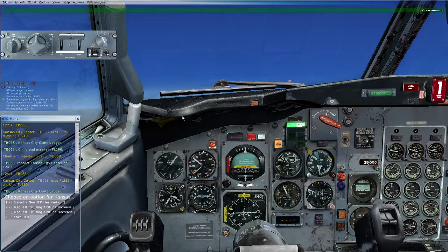Better serve some drinks too. Everybody wants a little bit of alcohol. Ladies and gentlemen, we are now serving drinks.